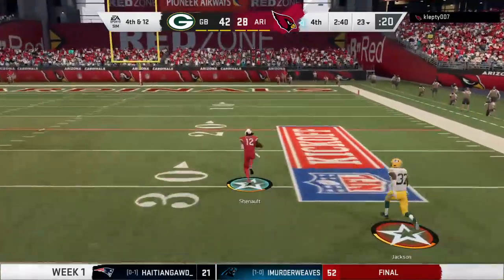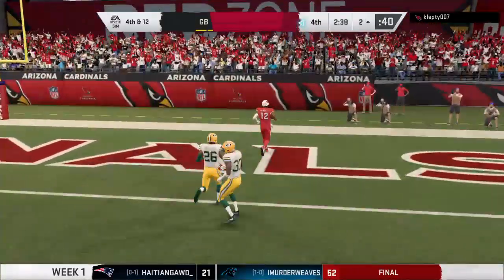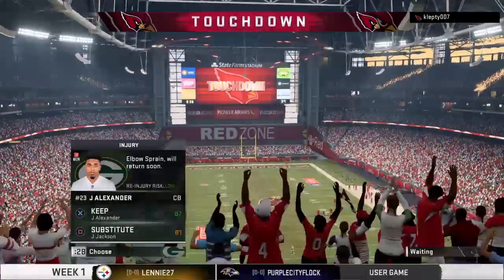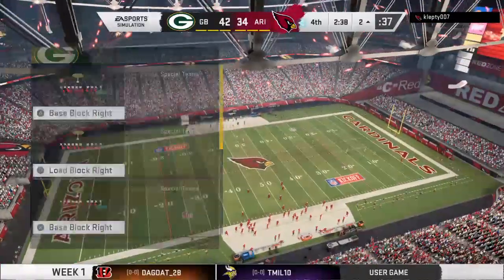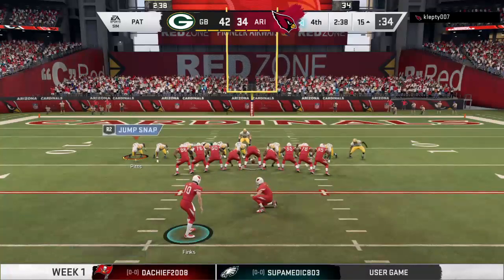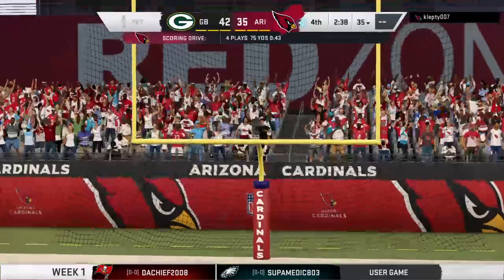Throwing right, and that's complete. 20, 10, and he'll take this one in for the Arizona touchdown. A big play there. 77 yards. As his guys are back within a single score. Point after try forthcoming. And that'll cut the lead down now to a touchdown.